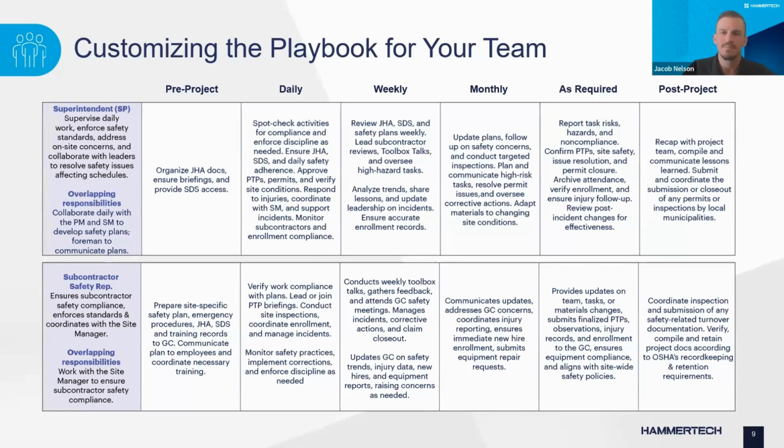regular basis. With closeout, I think a really valuable process that's oftentimes overlooked is a project recap or a lessons learned meeting. It's a great time to discuss safety and operational inefficiencies. So it makes sense that maybe a superintendent or a project manager would want to drive this.